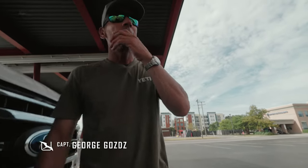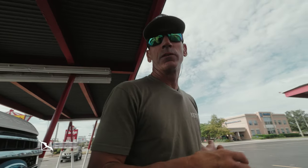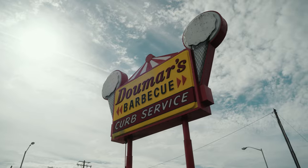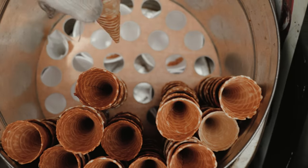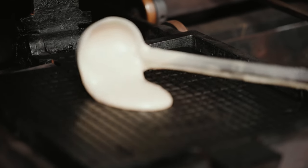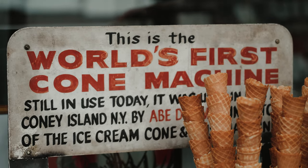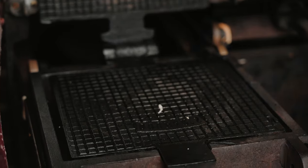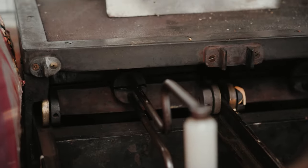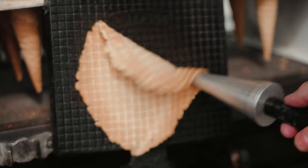Dumars in Norfolk. All I hear about is this world's first cone machine. We're going to go in and check it out though. It's a must when you come here apparently. So is that the draw to the place, is the first cone? Yeah, so the draw to the place, world's first cone machine. We've been in Norfolk since 1907. Secret recipe, kind of like a pancake waffle mix, and you put it on the cast iron, and these two plates are heated up to roughly the same temperature.